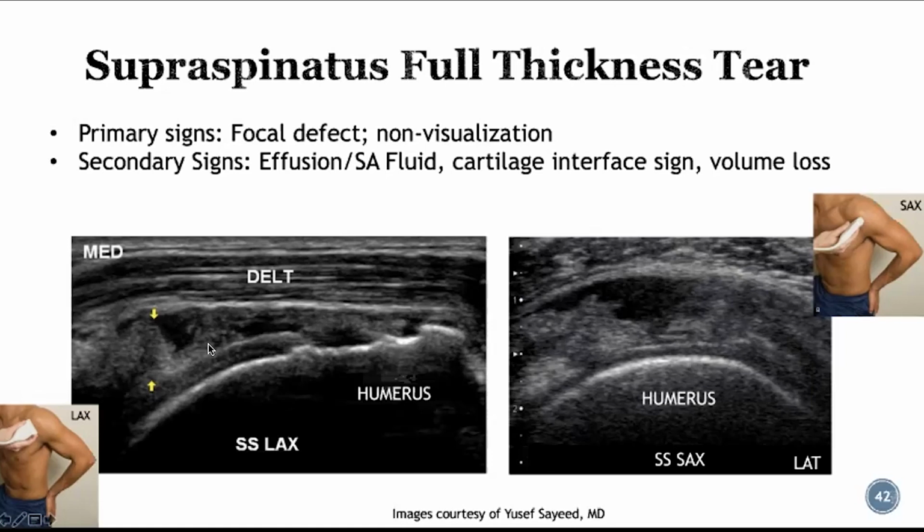Really nice and high quality machines now, you are able to see that interface of the cartilage deep to some supraspinatus tendons, because the machine is so high quality that it can pick out that difference. But typically we don't see the interface of the cartilage, because the rotator cuff tendon is sitting directly adjacent to it.